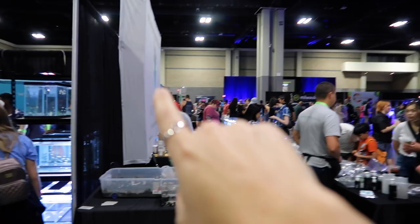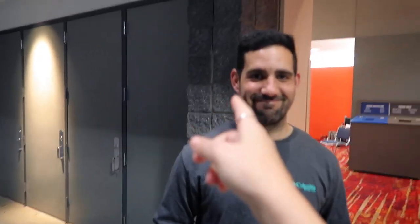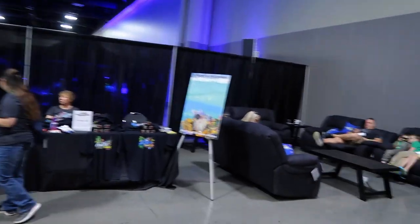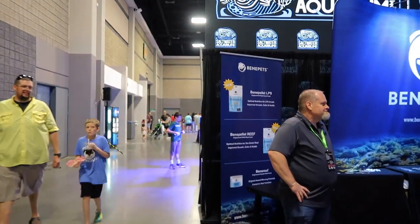We just got to the largest aquatic show in North Carolina. This is my first time here, and let's check it out. Jason hasn't been to an expo in a while. Little lounge when you walk in here. Let's just go this way, I guess. I like these little cubes.